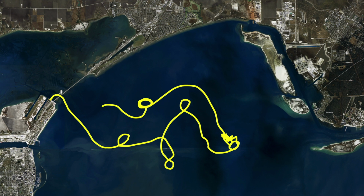So make sure that Corpus Bay is calm. Usually in the mornings it's pretty flat. As it gets a little later part of the morning, it'll start picking up the wind. And you really don't want to be out here if it picks up too much, because Corpus Bay can get pretty treacherous pretty quick.